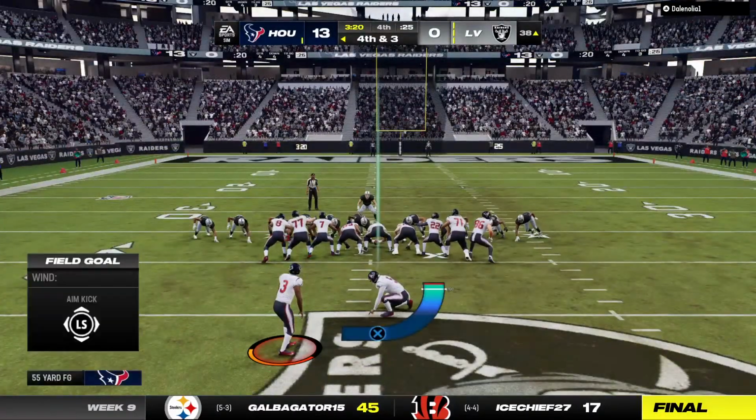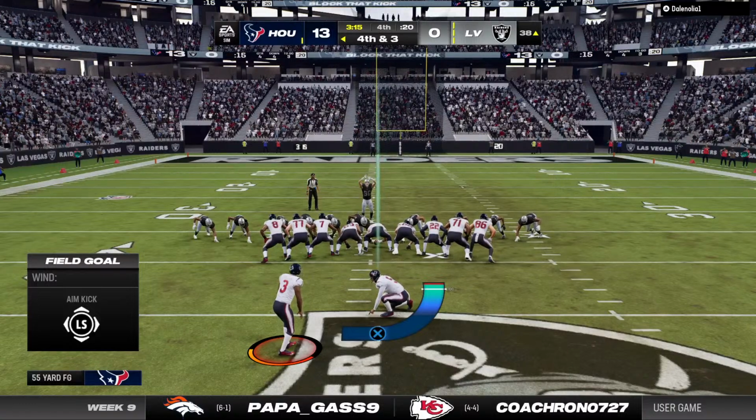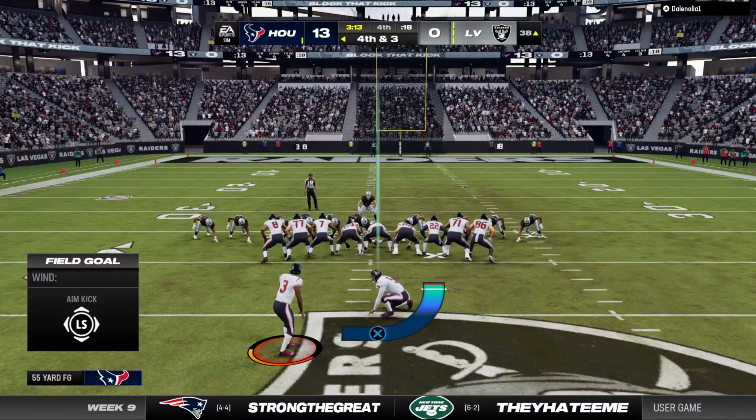So coming on now is the field goal unit. They're going to try for 3, and he'll need all the leg he's got here. This officially a 55-yard attempt.